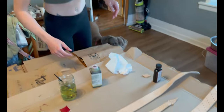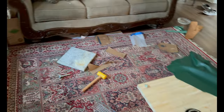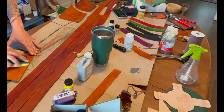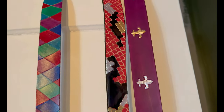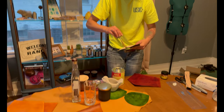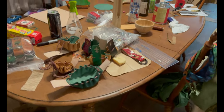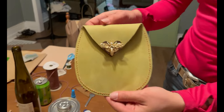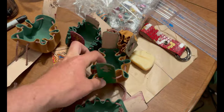All these bags. Let me sit in. And then you go to the pink. Oh, I love it.